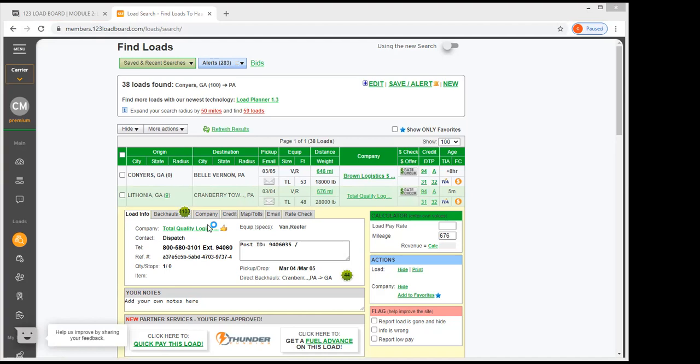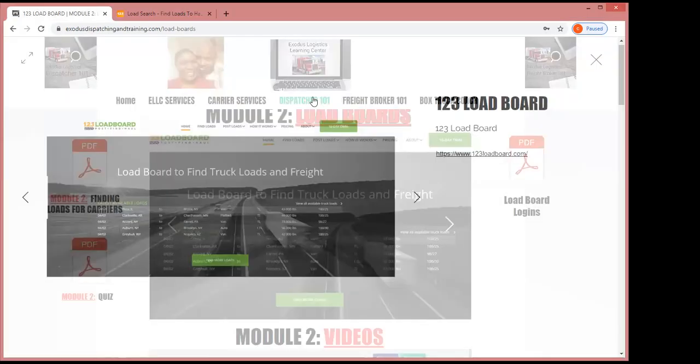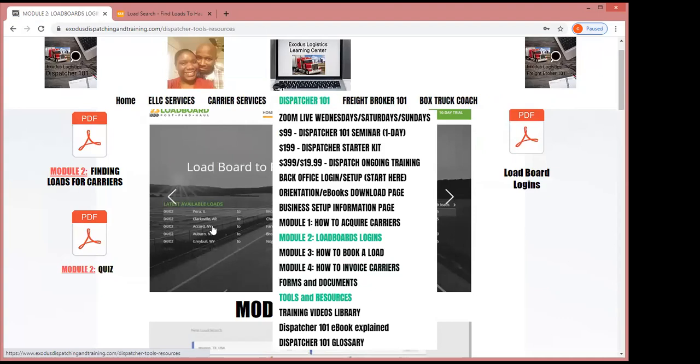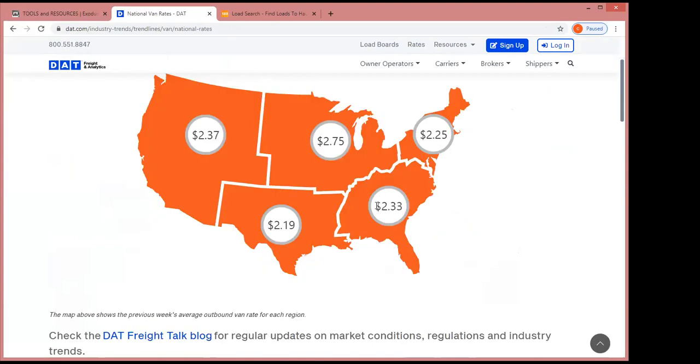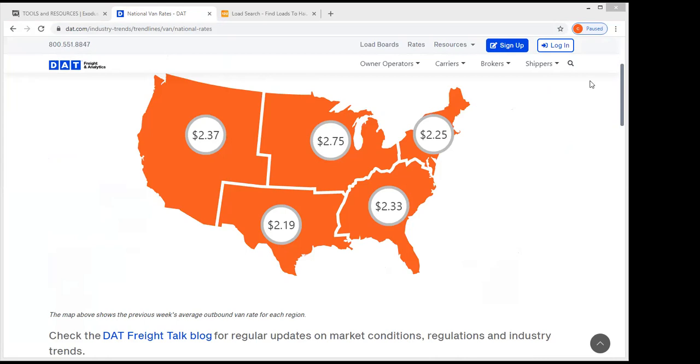Yeah, it doesn't have to be dead on the head, but I think it's close because I think the rate was 1,900. Does it show a rate on here? It doesn't show right on here, but I'm gonna check out Trend Lines and see what the rate is coming out of the southeast area of Georgia for a drive-in. It's $2.33 a mile on average. So you're asking for an extra 67 cents a mile. So 2.33 at 676 is almost 1,600.